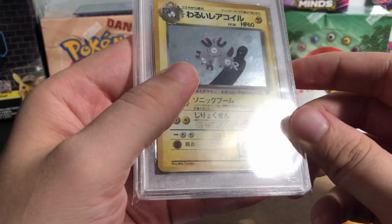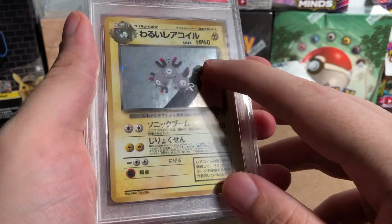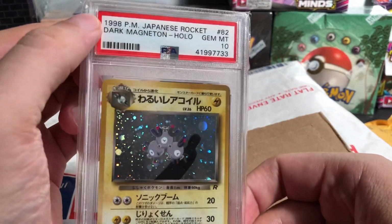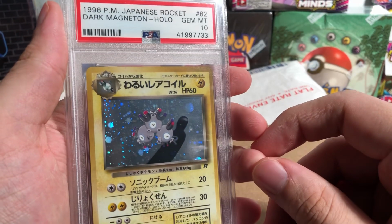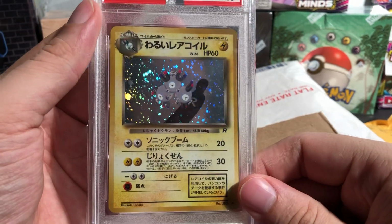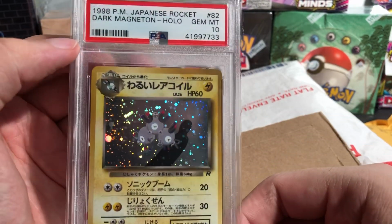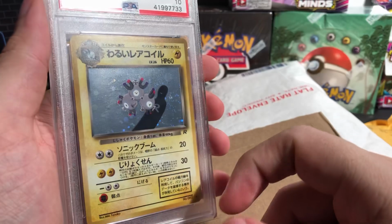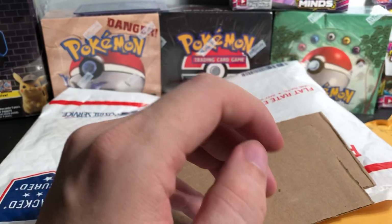Oh, Gem... Oh, what is that? Is that the plastic? Oh, that's the plastic. Gem Mint 10 Holographic Magneton from the Dark Rocket card set. Wow, looks so nice, doesn't it? This is a Japanese card, and I've noticed the Japanese cards really don't sell as well as the English cards, and there's really no need to explain it. It's just because it's in a different language. But some people might be interested in collecting that, especially people who are more interested in anime and stuff like that, and people who are interested in the cards historically, because of course they sold in Japan first.